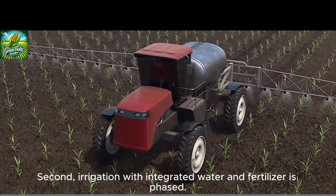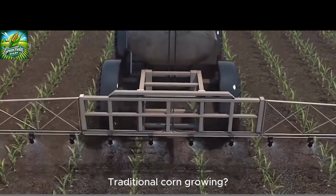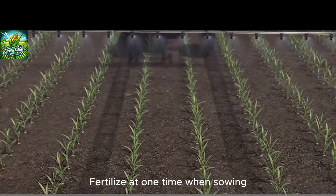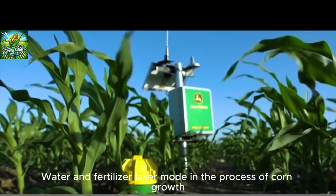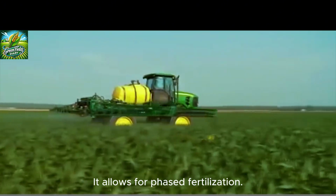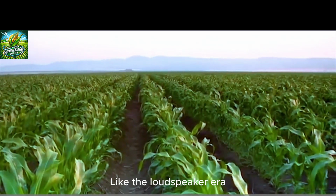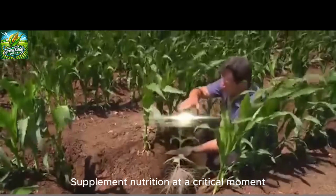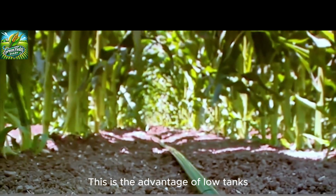Second, irrigation with integrated water and fertilizer is phased. Traditional corn growing, fertilize at one time when sowing. Fertilizing on the back end is very difficult. Water and fertilizer mode in the process of corn growth allows for phased fertilization, like the loudspeaker era. Grouting period can be achieved. Supplement nutrition at a critical moment. This is the advantage of low tanks.